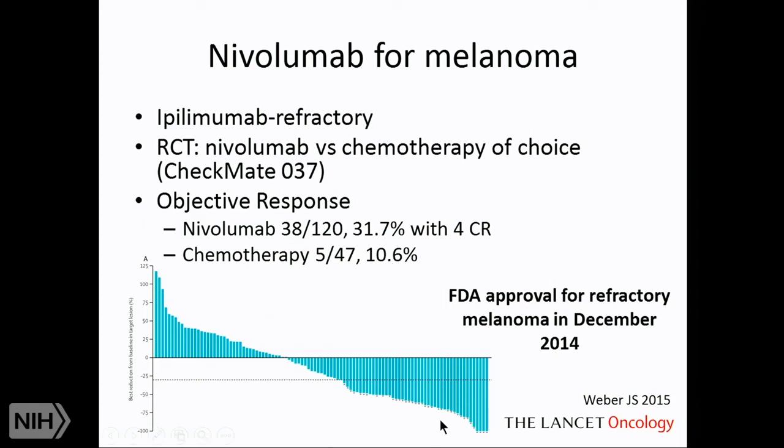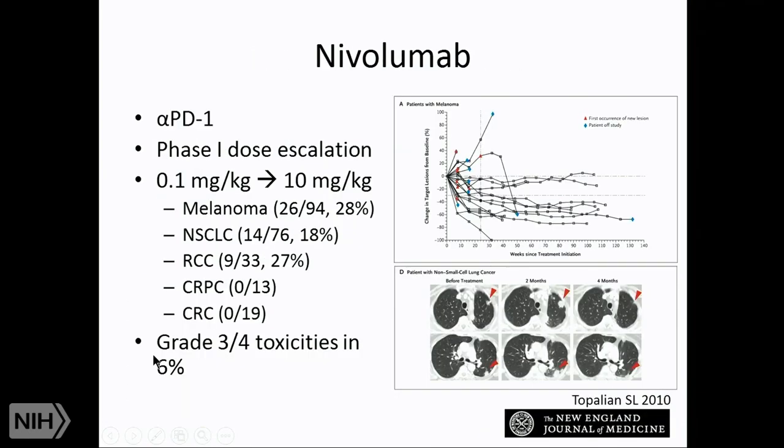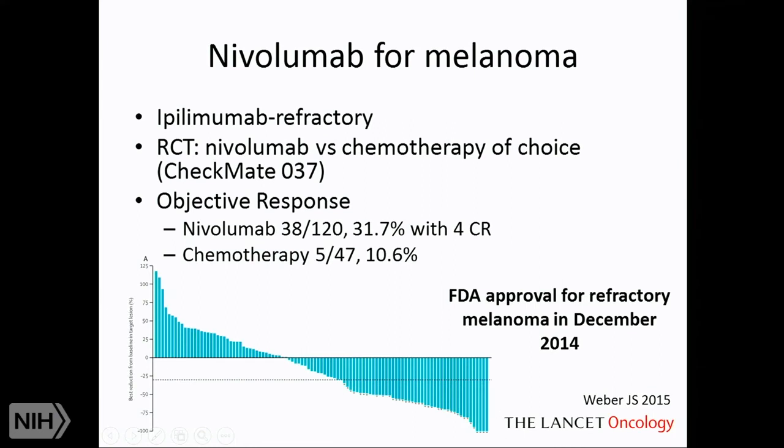This type of plot is called a waterfall plot. So instead of showing things over time, the way the last one did, if you were to take the maximum deflection point for each patient, you would get a waterfall plot. So for patients whose disease completely goes away, they all sit down here at -100. Again, this dashed line is showing you the 30% decrease, which is what we consider a response. And anything that goes up means the patients have progressed. But in nivolumab versus chemotherapy of choice, they had a response rate of 32% with only 4 complete responses. And on the basis of this, it was approved for refractory melanoma in December of 2014.